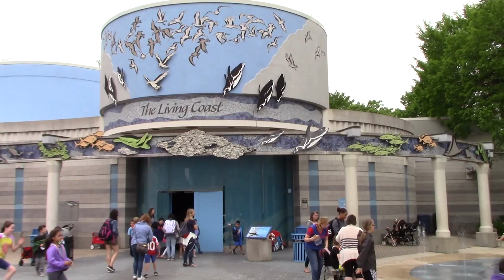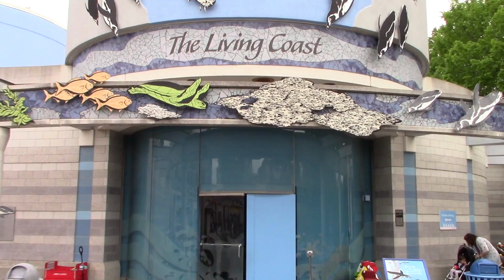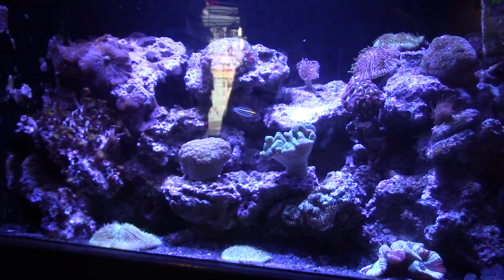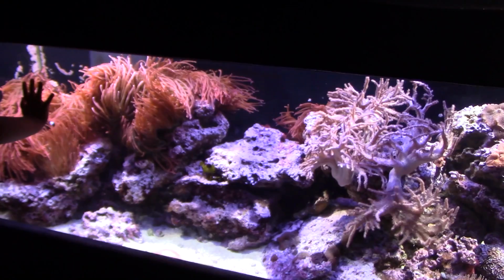called the Living Coast. Alright, heading inside. All life from microbic to gigantic relies on water. It's so very, very true. Alright, gonna see a couple different things in this tank. These are so pretty. Got a little shrimp in there to clean the tank too. Wow, this tank is fantastic.